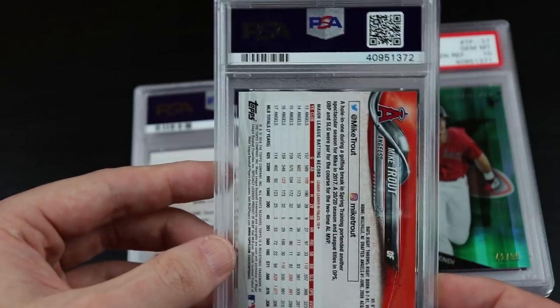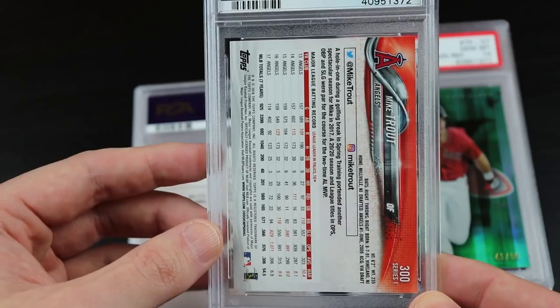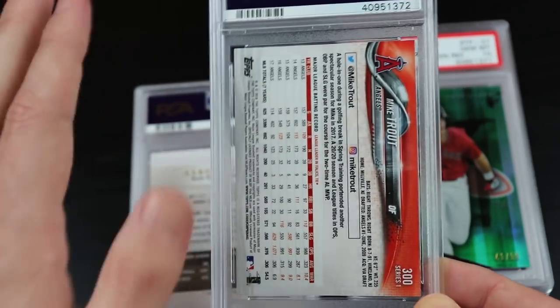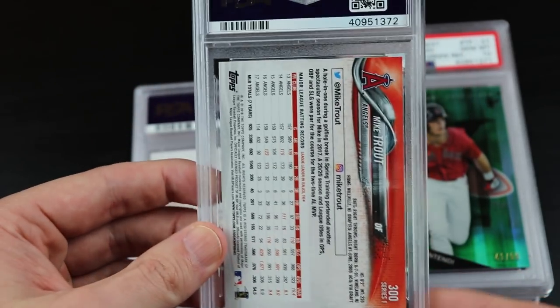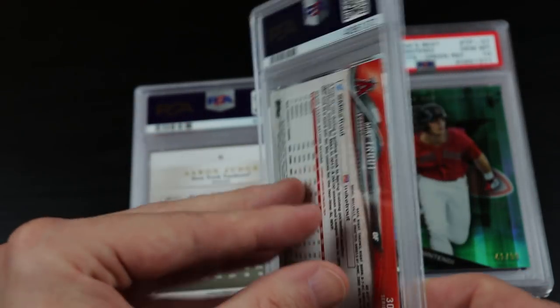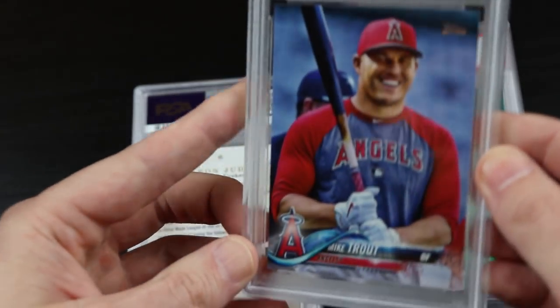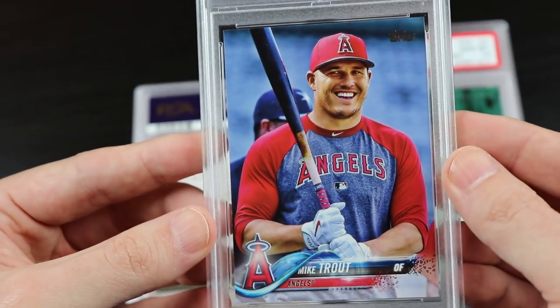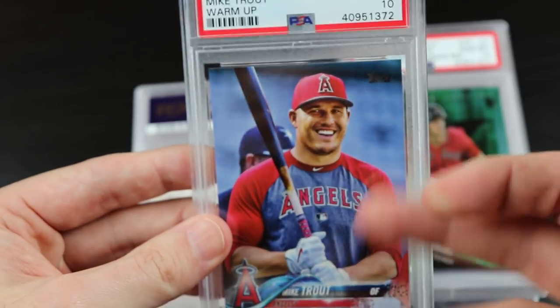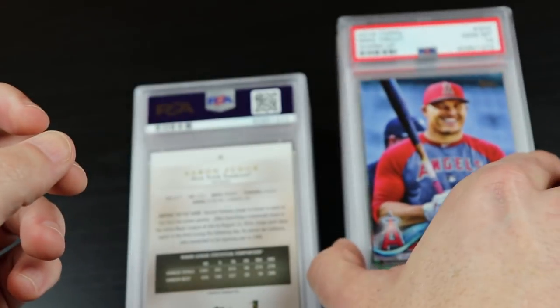Okay, here's a Mike Trout. The first 2018 product I opened this year, the first pack, was base Topps. You know how they have the short prints, like the photo variations? Well, I got a Mike Trout short print photo variation. It's a 10. Excellent. That's a cool picture of Mike Trout as well. Excellent.